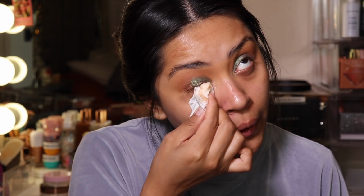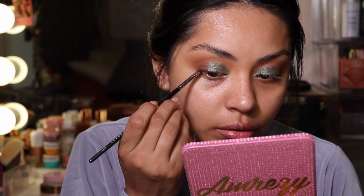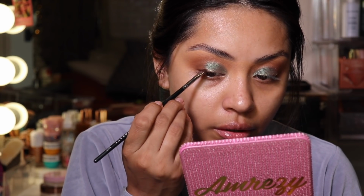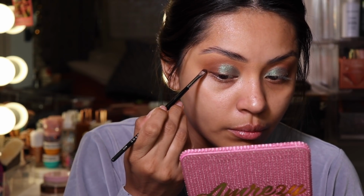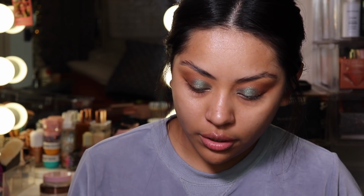You guys can go ahead and apply or do a winged eyeliner. I think I am going to be doing it because it has been so long since I haven't done a winged eyeliner, and now that I'm going back to it again, I'm loving it. So I'm just gonna go in with a brown wing. What I'm gonna do is try to make it with this brown shade in the palette, which is Gin.